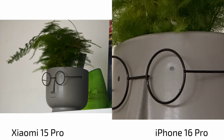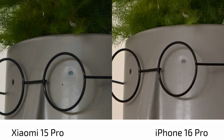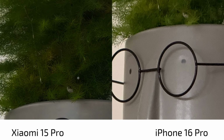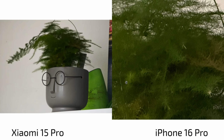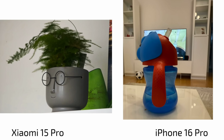When I zoom in, we can see that the iPhone is already struggling in this indoor situation with the noise. The Xiaomi, by the way, doesn't have this issue at all. Looks clean. And also when you look at the detail levels of this little plant, you can see it is night and day difference. The Xiaomi is winning in terms of telezoom indoors against the iPhone for sure.